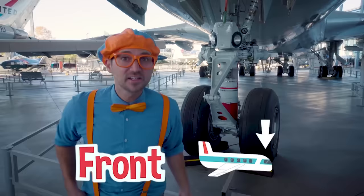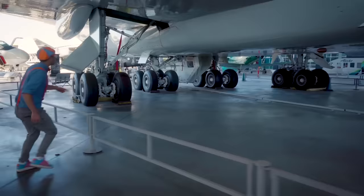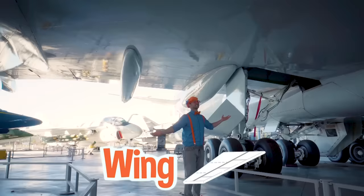Whoa! These tires are so big! And there's actually two tires right there. Yeah, we're at the front of the aircraft. So let's head to the back of the aircraft and see how many tires are back here. Whoa! Do you see them? Tires back here. Wow, this plane must be really heavy. Yeah, that's probably why they have so many tires. Whoa, and look how big this wing is. If it was raining, I definitely would not get wet.